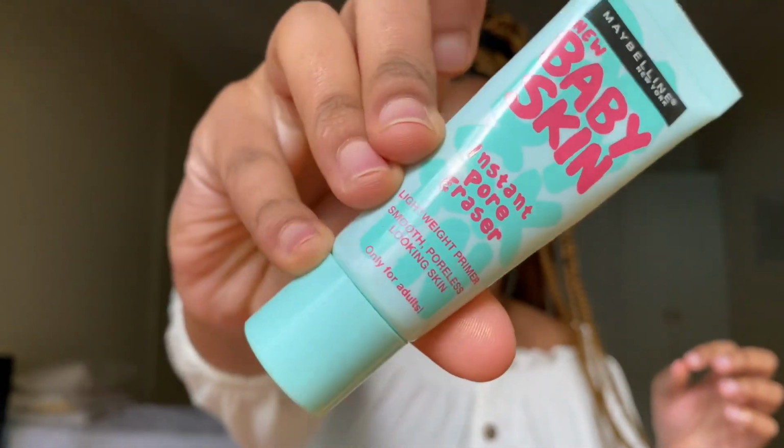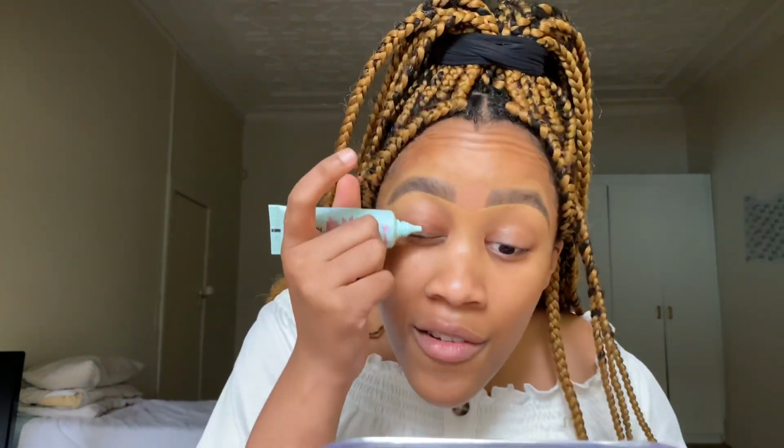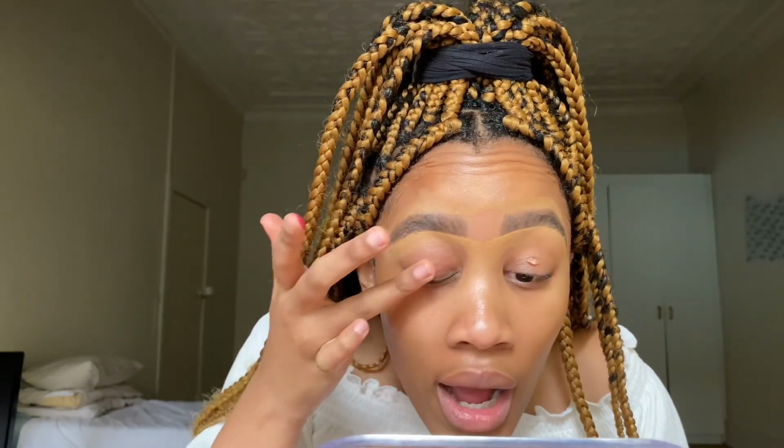What I'm going to do first is prime my eyes with the Maybelline Instant Pore Eraser Primer. I saw this technique from Anezwa, another YouTuber, and she says that if you have dry eyelids, you can prime your eyelid with primer so that it doesn't dry up the concealer when you use the concealer as a base. So let's just do that. Prime that up.